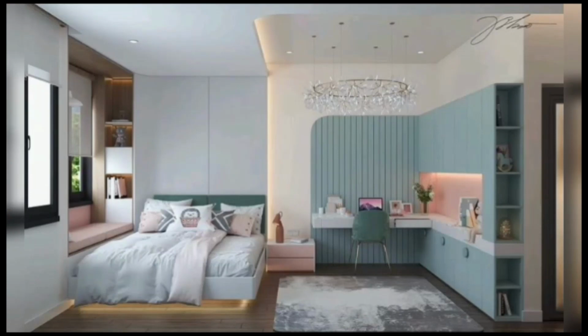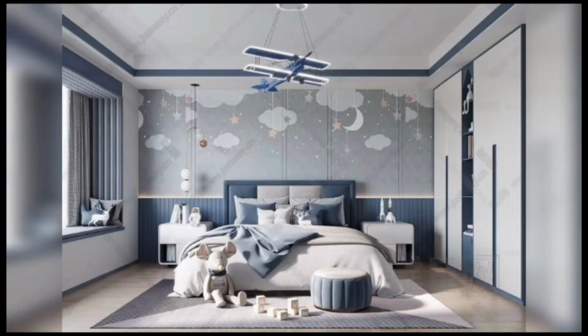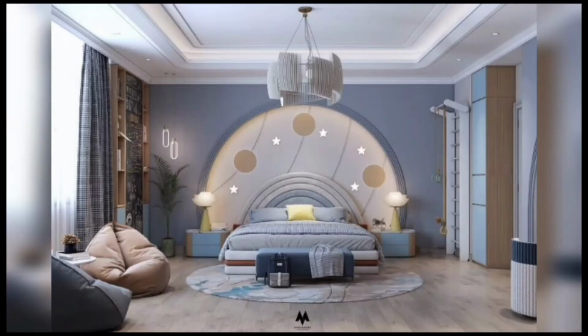Okay. Now, our first room design takes us to the bedroom, the sanctuary where relaxation and comfort are key. Imagine walking into this beautiful space adorned with soothing colors and plush textiles. The focus here is on a minimalistic yet cozy ambiance.